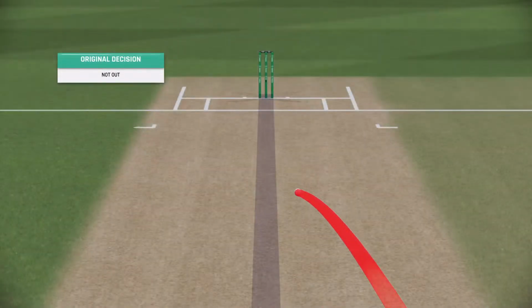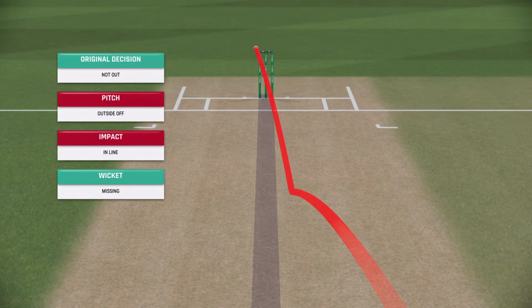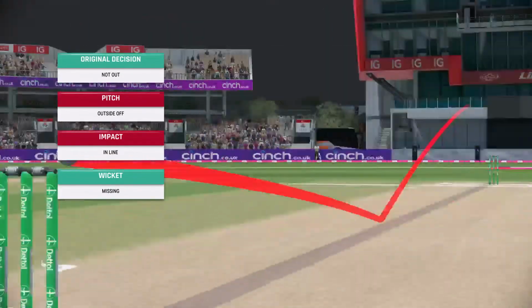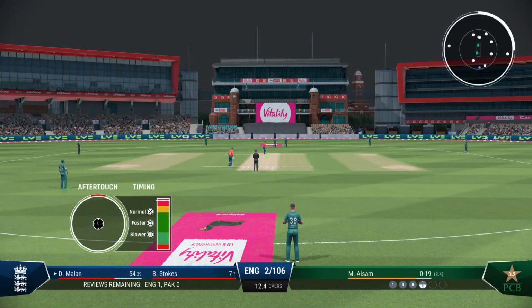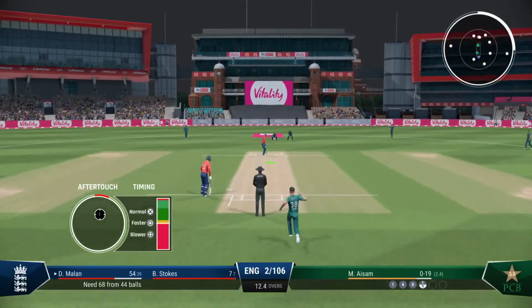How close is that? Could be the wicket. Nothing picked up from the bat. This could spell trouble. Nothing wrong with the impact. Would it hit the wickets, though? Going on to miss everything, and a valuable review is lost. Not the best decision to review that. The umpire has got it spot on.